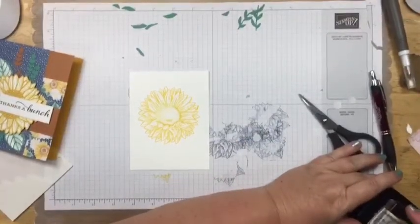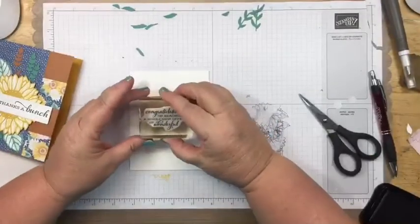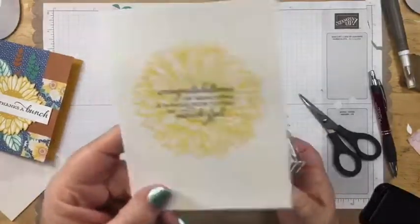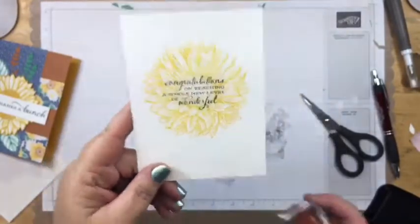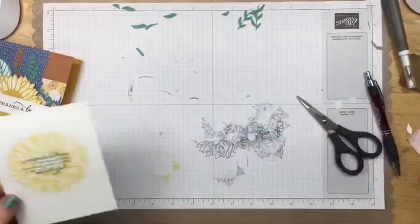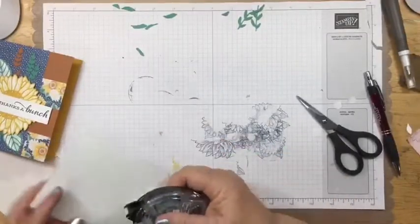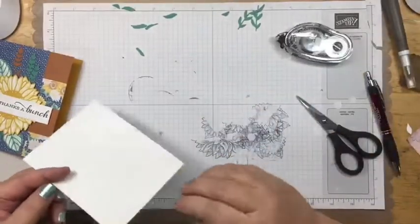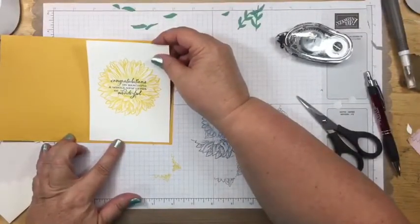Because on the front it says thanks a bunch, and then on the inside it's going to say, I'll show you in just a minute. Congratulations on reaching a whole new level of wonderful. Oh, I love that saying. That's going to be kind of one of my favorite new sayings. Because she was definitely that kind of person. She kept reaching those levels of wonderful. And then this is just going to go on the inside.